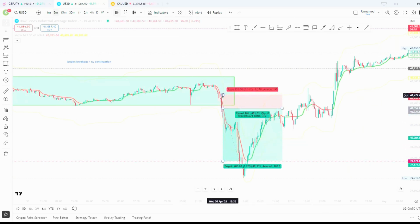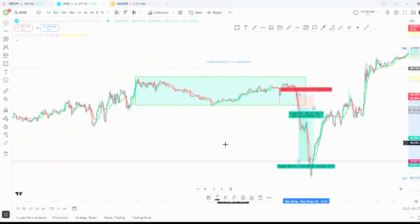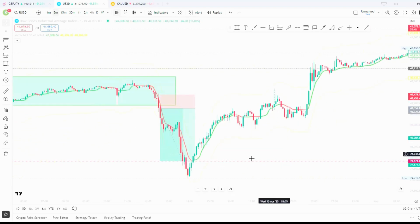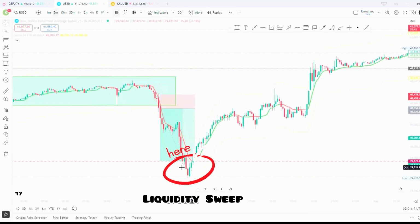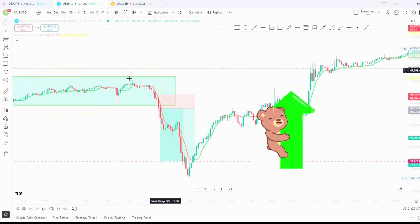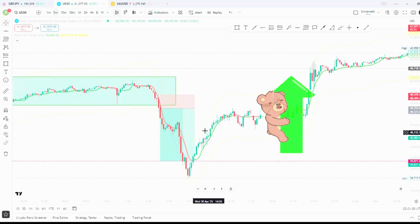Now, you also had a second opportunity here when the New York session started and we pulled back. You could have gotten in even on the pullback if you did not get in before, right? And this would literally be a successful trade where you would have clocked profits there. And then, of course, you'd have seen where we hit that nice demand zone, had a little bit of what we call a liquidity sweep, because New York session often comes with liquidity grabs, and then we had price going to take out London's high for the day.